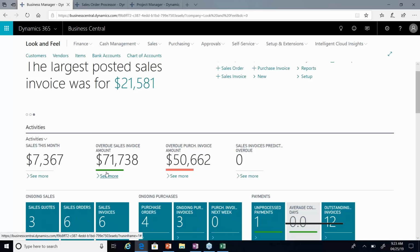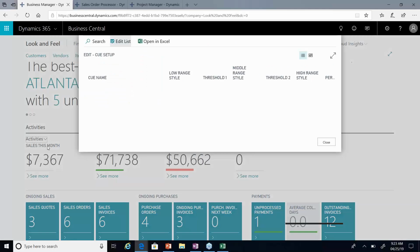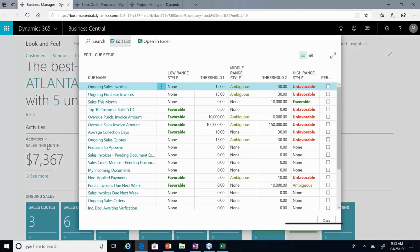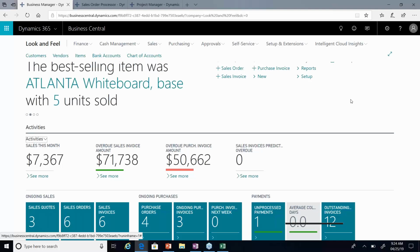So right away, you'll see the color scheme here. One of the things you can do is, in those activities, they're built on queues that are set up behind it. And inside of those queues, we can go in and identify the queues that I want to have on this particular role. And then how do I show favorable, unfavorable conditions? What are the thresholds to go from favorable to unfavorable? So a lot of tools inside the toolbox here in Business Central to allow you to get that tighter fit. The system's applications are going to come out fairly horizontal, but you can verticalize them for your industry, for your particular business application, business model.